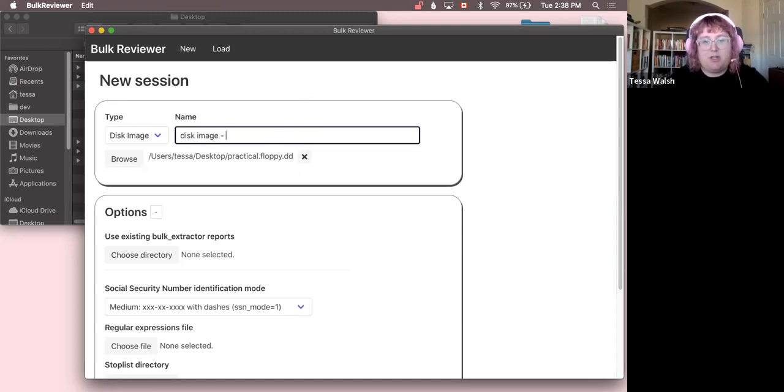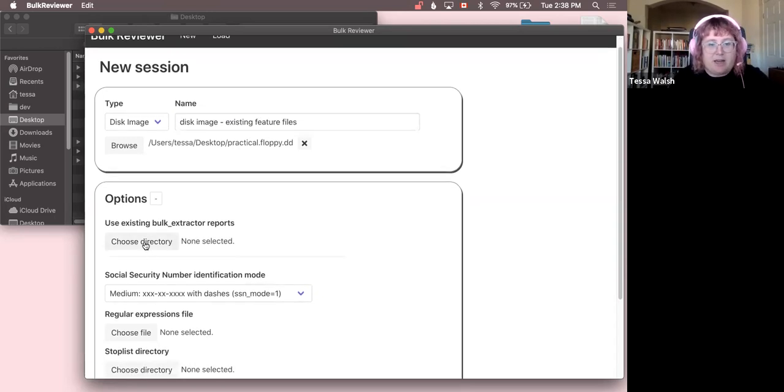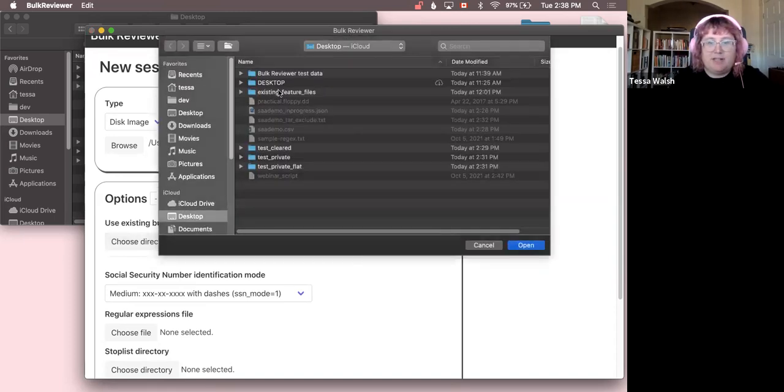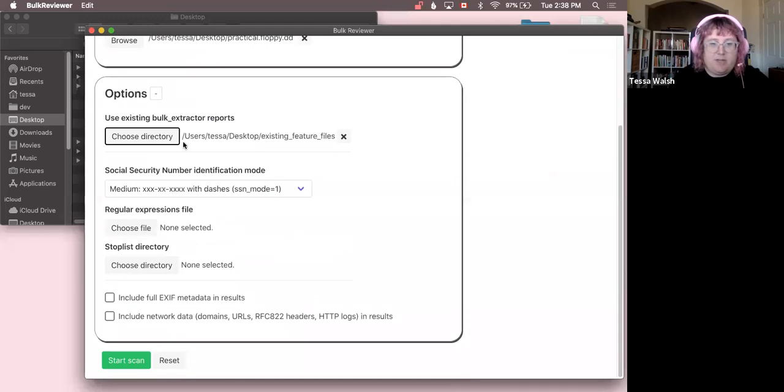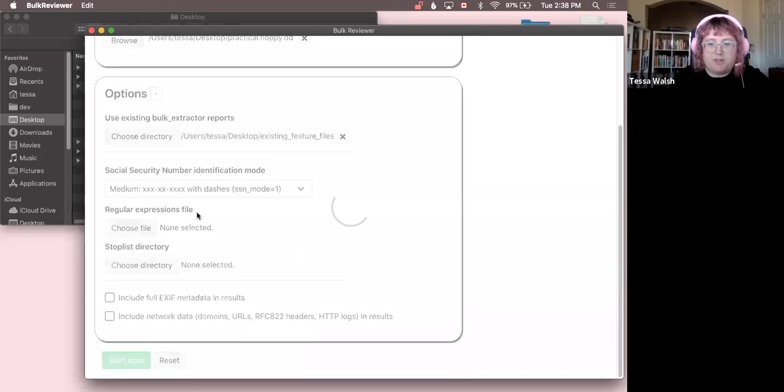So we're going to say disk image, existing feature files, just give it a name. And we're going to go here to use existing Bulk Extractor reports and select our directory that has them. The other options are going to be ignored because we're passing our own reports in.